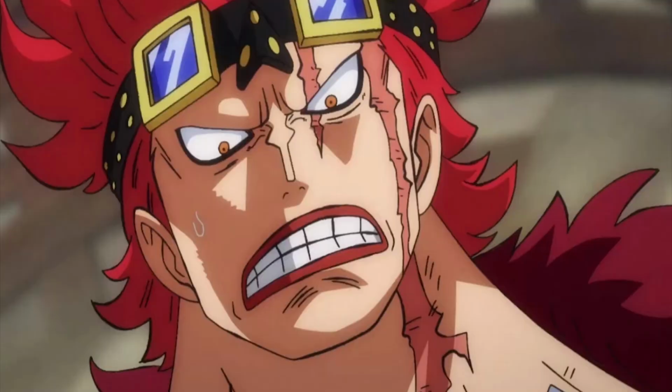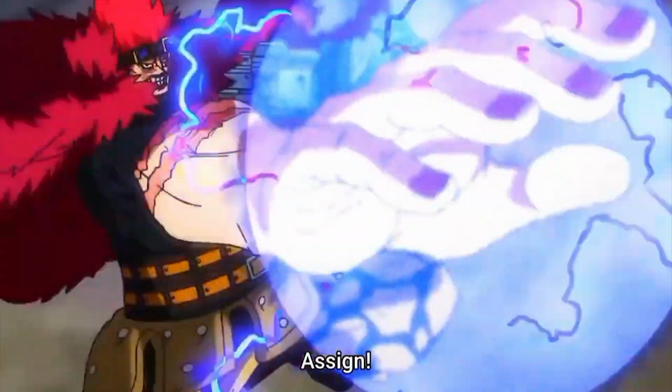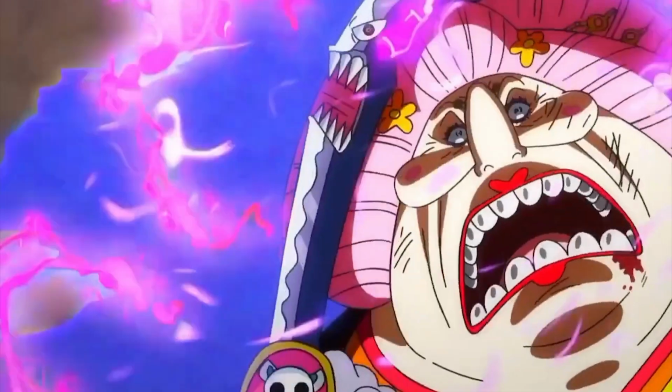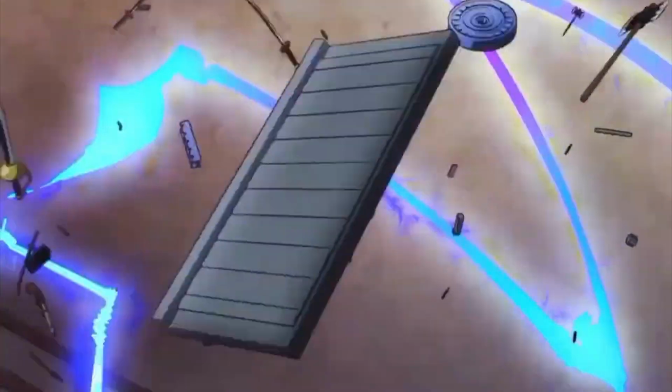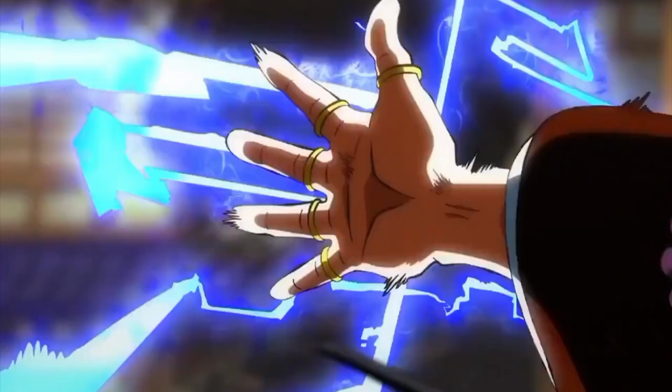Kid doesn't do anything like that. Nothing is exotic about his abilities. Even when you take into consideration his awakening abilities, like when he assigns magnetism to Big Mom. Well, Big Mom's a living person. People have iron in their bodies. So this could just be a further expression of his abilities. It doesn't necessarily even have to be an awakening.